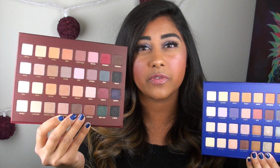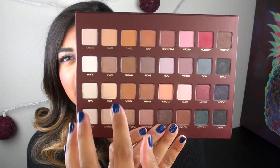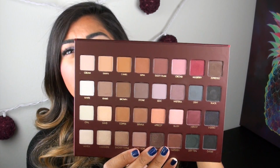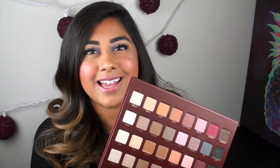Another thing I definitely want to point out, which is something I mentioned as a con when I did this review on the original Mega Pro palette, is that I felt like there were a lot of very, very light colors, especially if you look at this half of the palette right here. A lot of the colors just seem to be very, very similar to one another. And it just didn't make sense to me to have 32 colors, half of which look just like the other half.